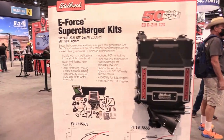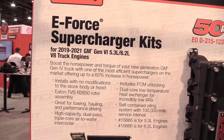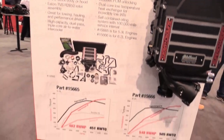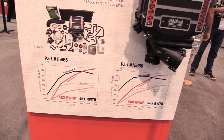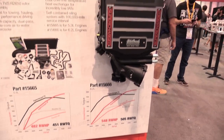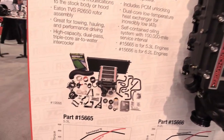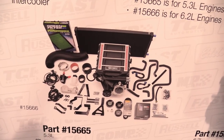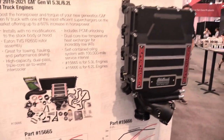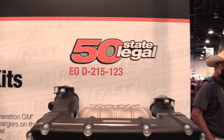Check that out. A supercharger kit for a 5.3 or 6.2 from 2019 to 2021 for a Silverado. And it makes, at the rear wheel, for the 6.2, 548 horsepower, at the rear wheel, that's not crank. And it really doesn't look like it's too difficult to install. I really feel like you could do that in a garage. Not bad. And it's 50 state legal, that was my next question. Wow, cool.